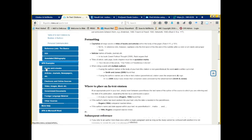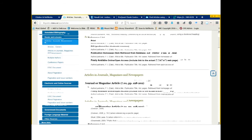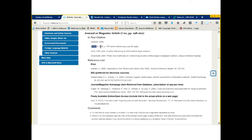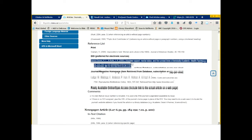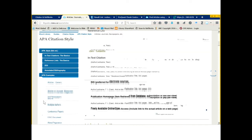And then for the bibliography at the end of the paper, we've got examples of what it should look like. We have both the examples of what it is in the paper and then the examples of what it should look like in the reference list. And we have examples for videos, for government documents, for the website, so that you can compare and make sure that it's the right fit.